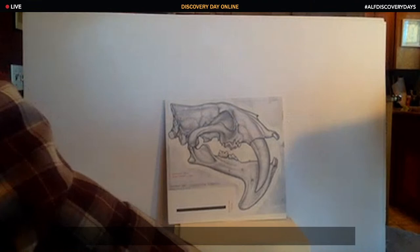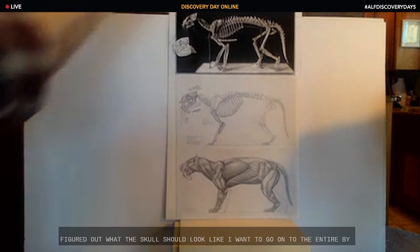Now at this point, having figured out what the skull should look like, I want to go on to the entire body.